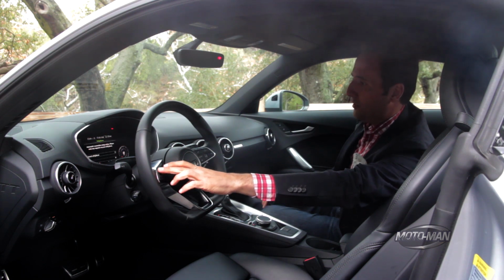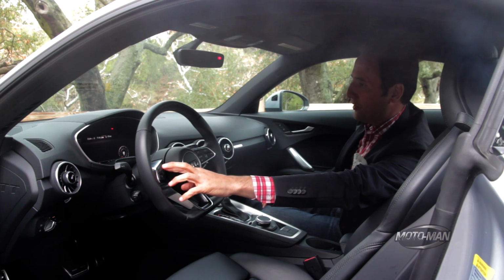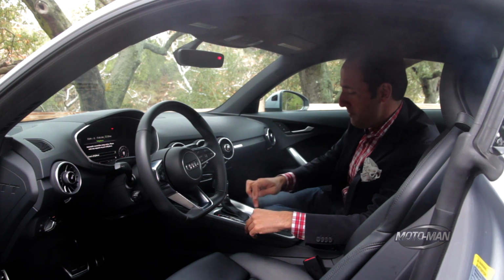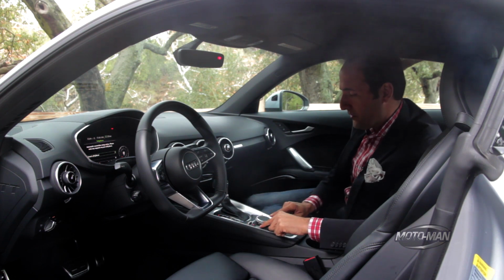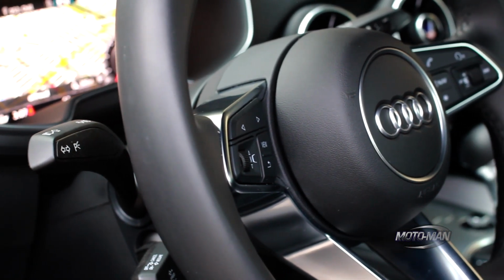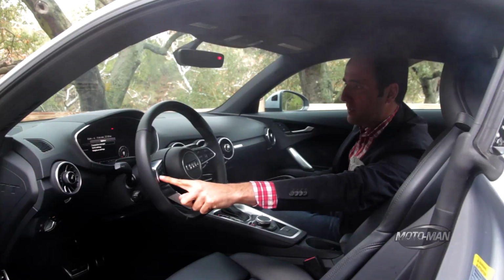So you can go through telephone, music, information, trip computer, that kind of stuff, right? Now, remember how MMI has the 4 main applications, but it's got the smart buttons over here. Well, here's, I think, one of the biggest changes with the steering wheel. You can now hit the smart button on either side of this button here.